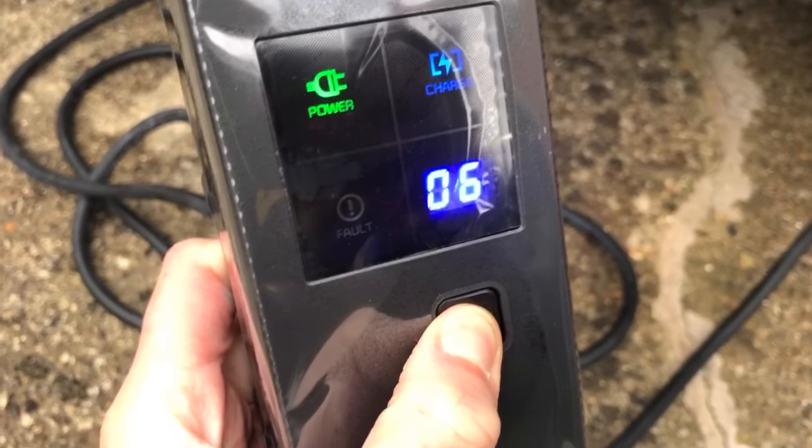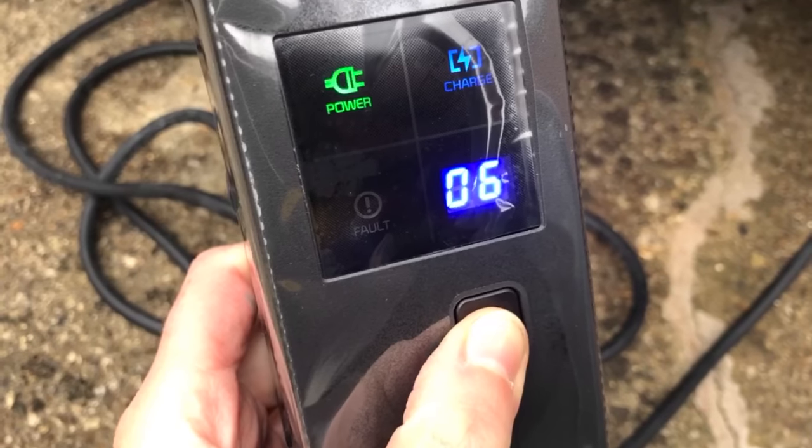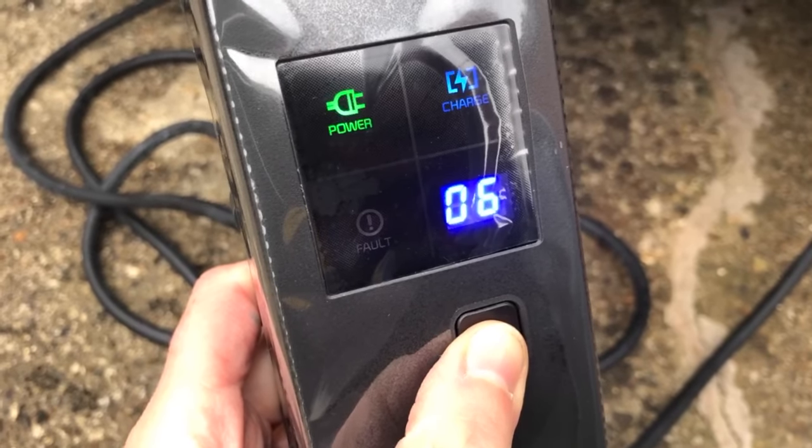You might find you can reduce the amps on the granny charger, so if you can do that, then obviously it makes it a bit safer if you're not convinced the socket is any good. Consider this a kind of temporary solution. What you really need is a dedicated wall box like this.